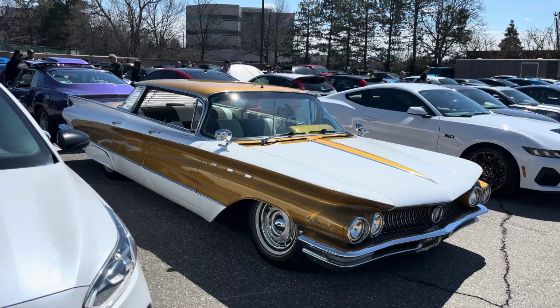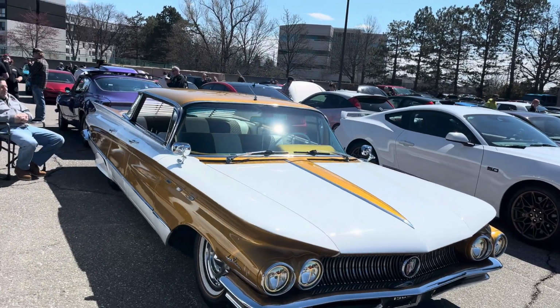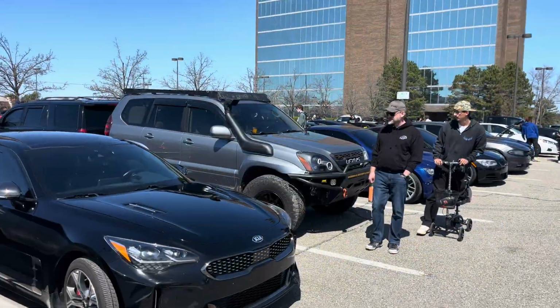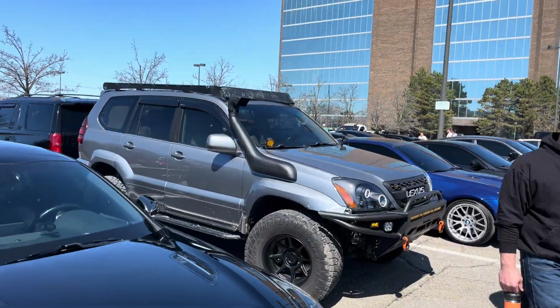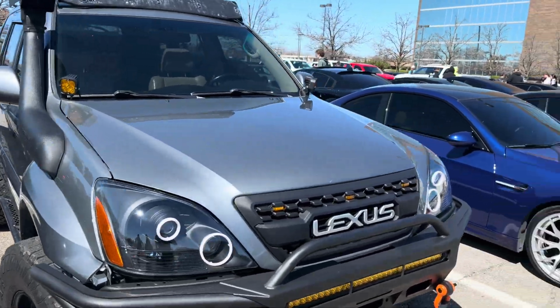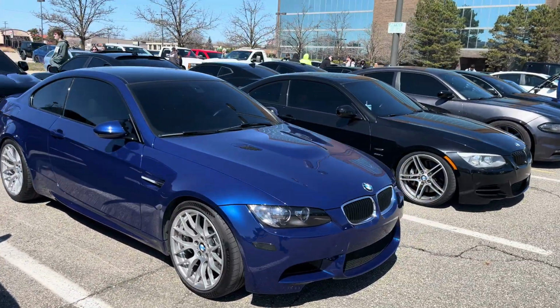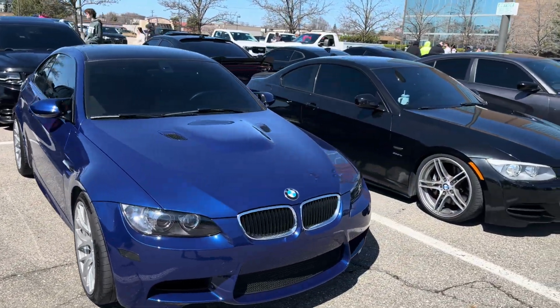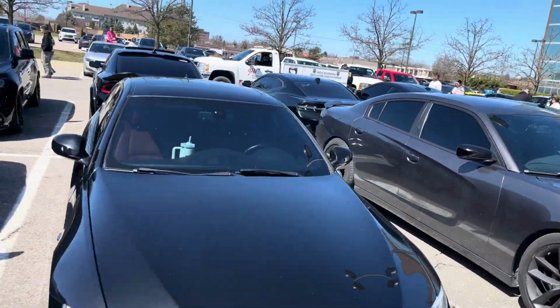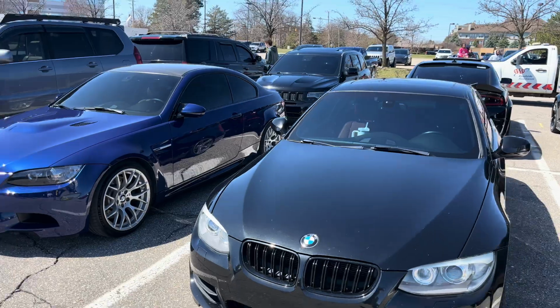Stunning looking old Buick LeSabre. That's gorgeous. That is how these things should look. A lifted Lexus SUV that is so cool looking. I'm starting to really like these overland builds. Interlagos blue M3 E92 next to a 335 IS. Both really cool, really pretty rare cars actually. It's cool to see these.